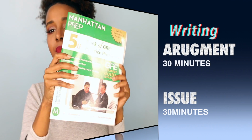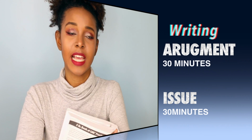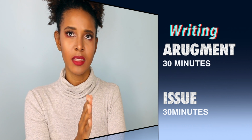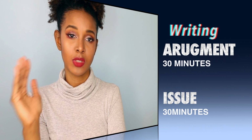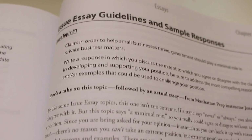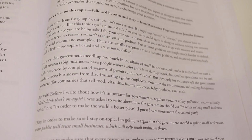This book right here, in the writing section, gives you a whole bunch of prompts. It gives you 10 or 9 issue prompts, and 10 or 9 argument prompts. And in those prompts, they give you their thinking process. They also type their thinking process, so you'll know exactly how they were thinking when they read the prompt. As soon as they read it, they're like, okay, I want to talk about this, and they type it in the book, so you know exactly how they thought about the question and how they formulated their essay.